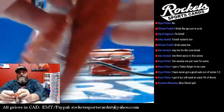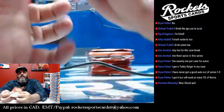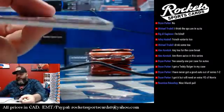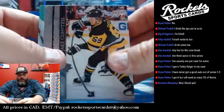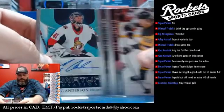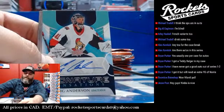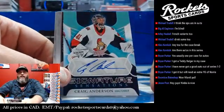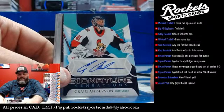Now, if he only gets the Lafreniere, that would be the cherry on top. We should see one, maybe two. A full case usually yields at least one. Here we go. What do we got here? Oh, there we go. That's quick. Congrats to Jay. Craig Anderson from the Ottawa Senators. Signature Sensations.